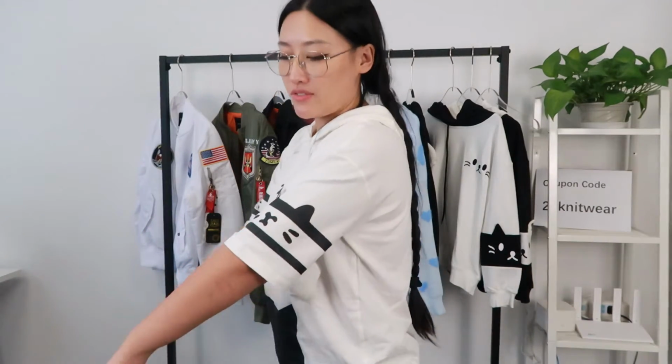So the first item we have is a cat hoodie with the word neko, which means cat in Japanese. And this one is the short sleeved version. There are two colors, white and black. But this size is medium and large. Also, this version is smaller than average size normally. Just to give you a reference.